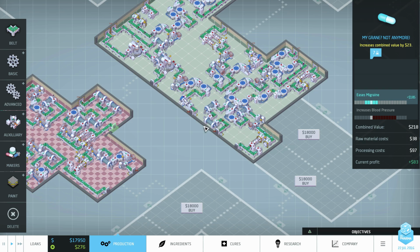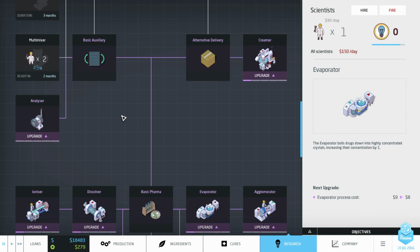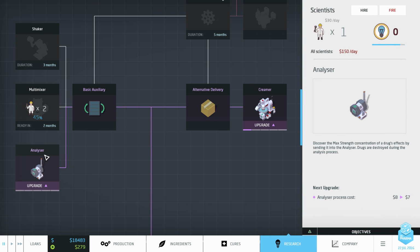Now, a couple of things on my horizon here today. A couple of things on the agenda, if you will. Looking here at our research, we are cooking the multi-mixers. We have the Analyizer. We just picked that up at the end of the last episode. So I think the first thing on our agenda is we're going to be pressing this bad boy into service.